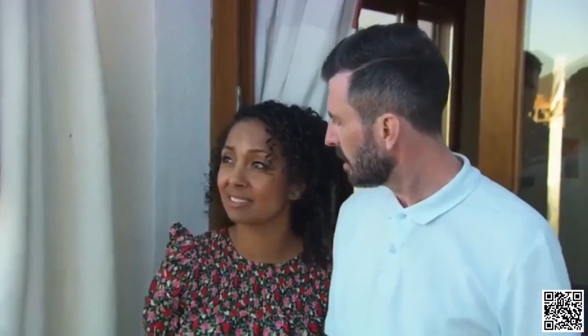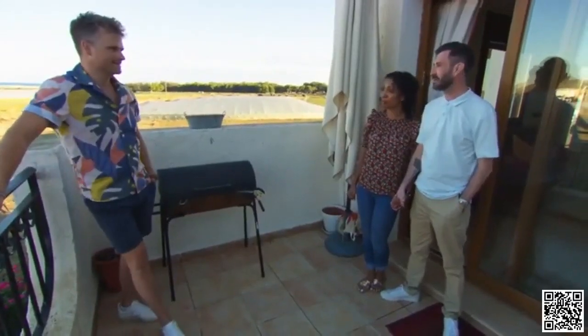Are you surprised that we're seeing a property this close to the beach? Yes, I didn't expect that to be achievable. An additional bonus that we weren't expecting. Oh, so it's definitely making our decision difficult. Harder by the minute. I'll let you have a look around and I'll catch you when you're done.